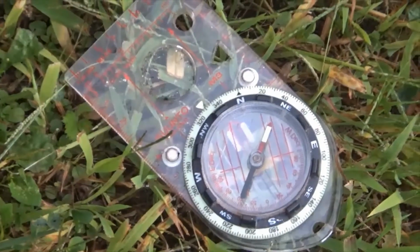You can even use a GPS as long as you know which way the wind is blowing. Maybe even a compass.